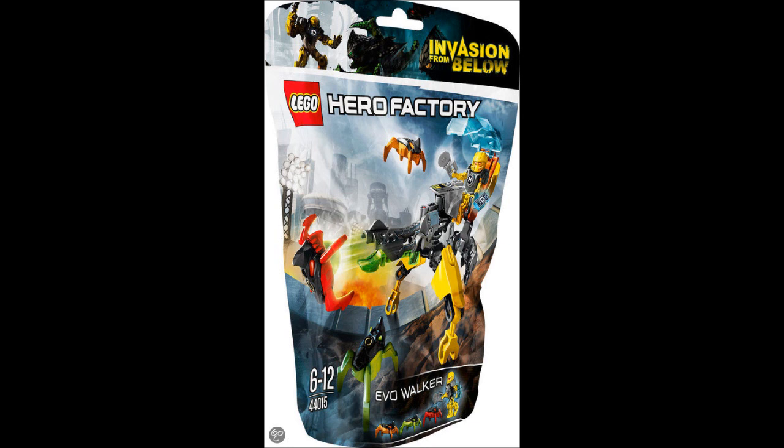Okay. So the two sets that we now have are the smallest two sets, the ones that were not included in the last picture leak from Walmart's Canadian website. The Evo Walker and Jaw Beast versus Stormer, both to my knowledge priced at $10. So we'll start with the Evo Walker.